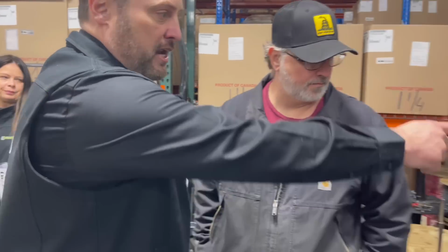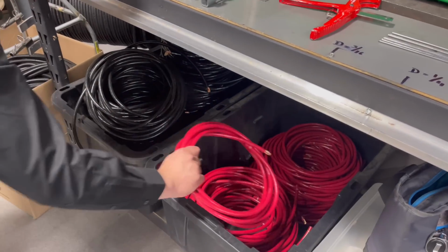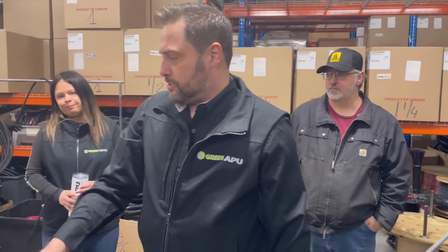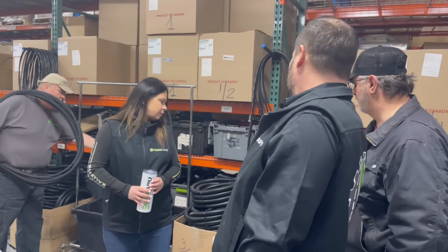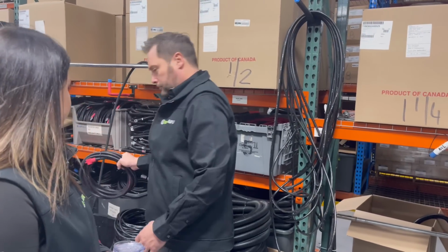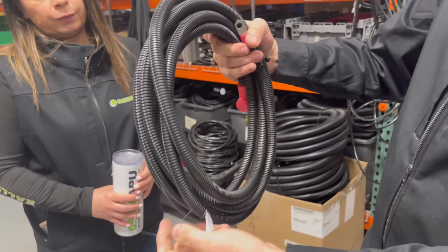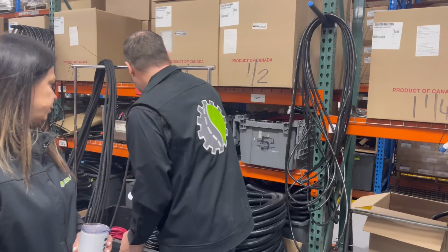So this machine here will cut all these wires to length. So that's what these are. That machine just kicked out a bunch of wires to length. These are our main battery cables. Now we take those, use this machine, put the ends on them, and get them made to their final assembled state with all the loom on them, all the heat shrink on them, the ends marked for their length and their gauge. These are ready to go on. Very nice.